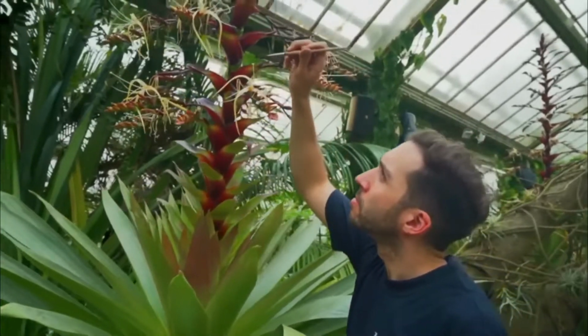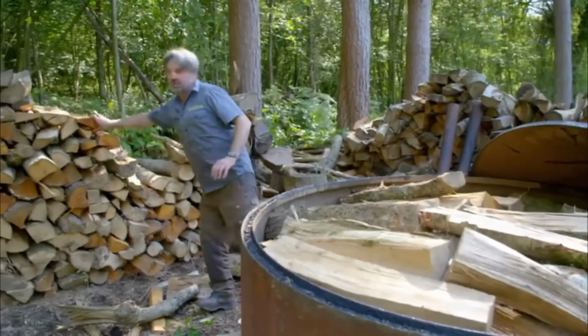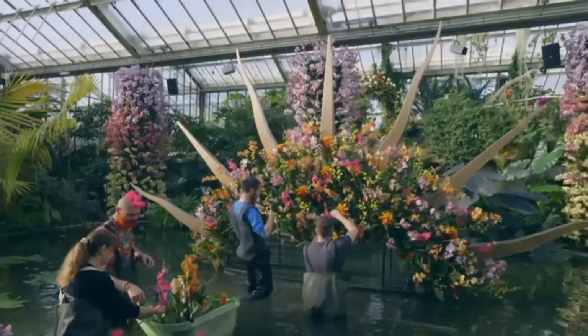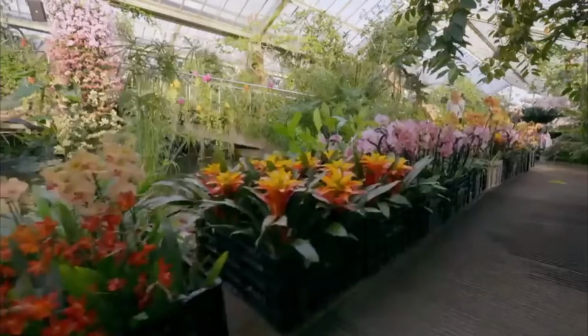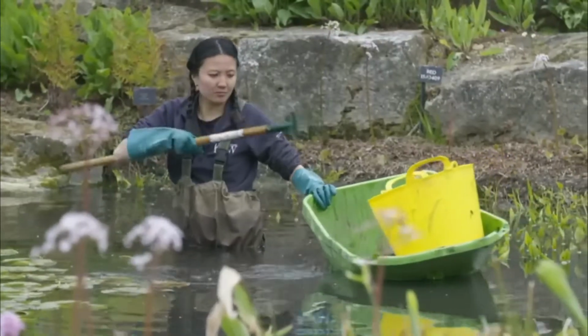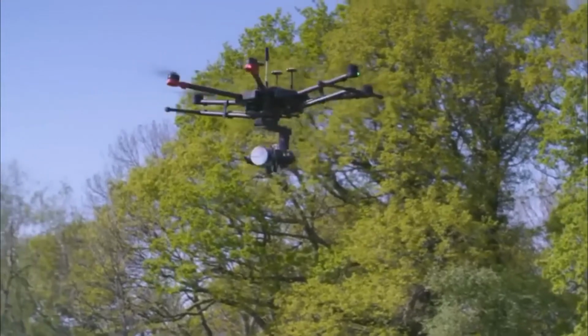The staff are busier than ever. So we're almost near the end of loading the kiln. Creating vibrant public displays. It's addictive. And to work with just so many beautiful flowers. And doing vital work behind the scenes. This unit is a big drone. In here is a laser that spins around.